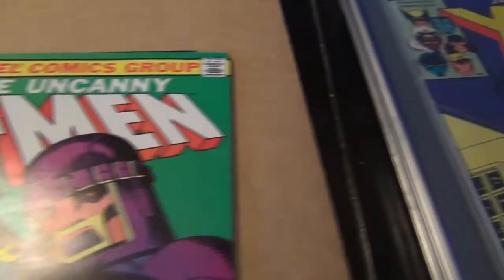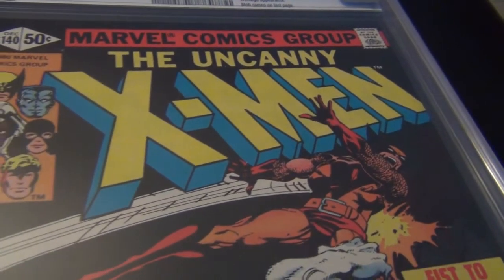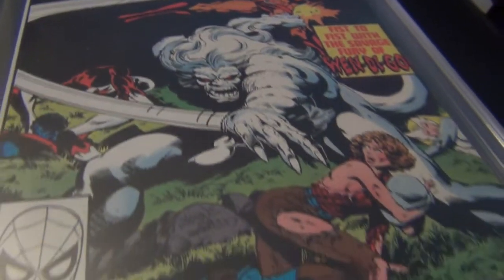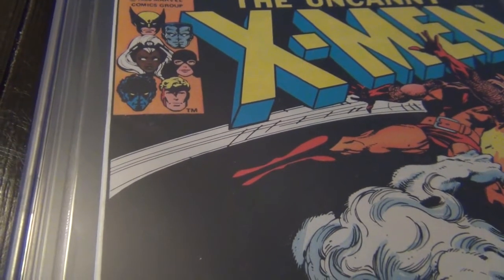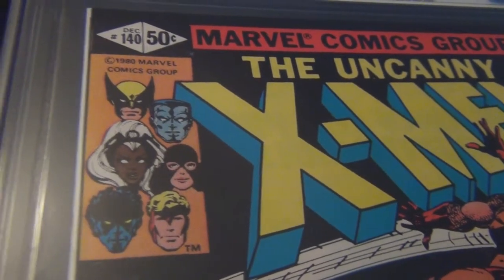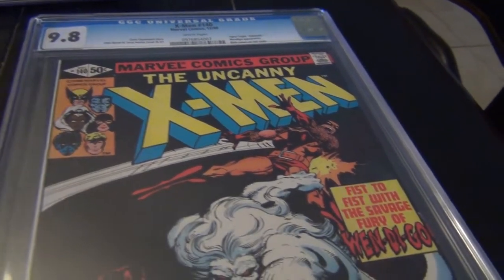And then you have, let's see, 140. Let's see if I have 140 here. Here's my 140. This issue is actually pretty decent. I wish I had a reader copy to flip through for this video, but here's my copy. Nothing special. Has a miswrap. A lot of these late issues of X-Men are hard to find with perfect centering. So I got this copy and it's good enough, and I have no need to replace it. Okay, so that's 140.